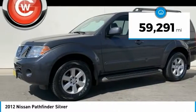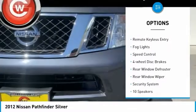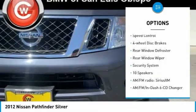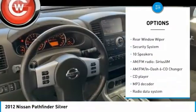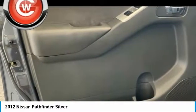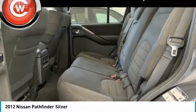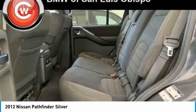Here are some of this vehicle's great options: electronic stability control, alloy wheels, traction control, remote keyless entry, fog lights, speed control, 4-wheel disc brakes, rear window defroster, rear window wiper, security system. Your new ride is just a phone call away.